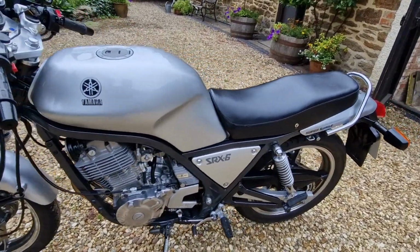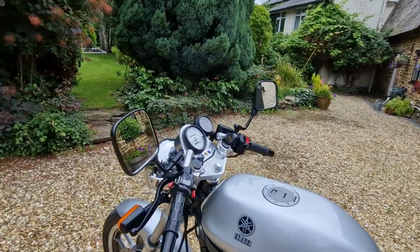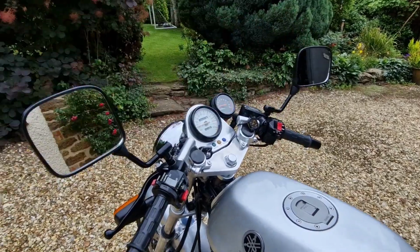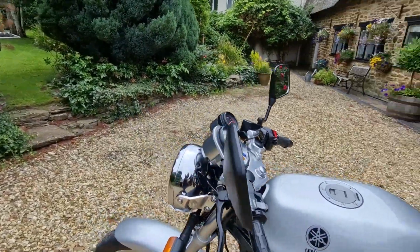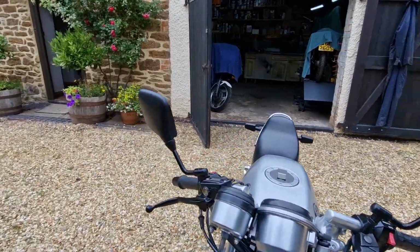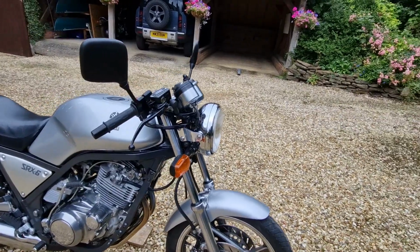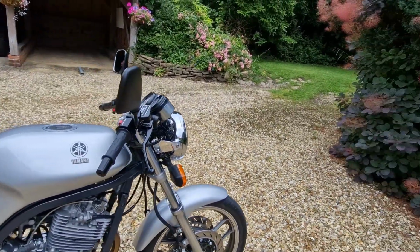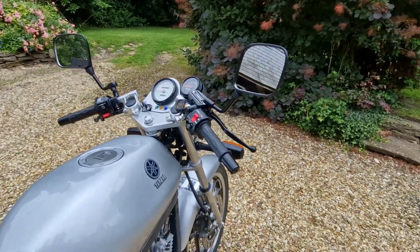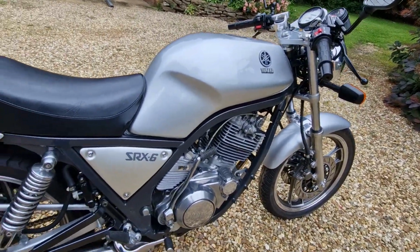Things I would have changed or done differently on the restoration. I perhaps wouldn't have gone for the original style mirrors. I do like originality, but I think these mirrors are frankly some of the ugliest mirrors I've ever seen on any motorbike, let alone something that's meant to be a stylish cafe racer style machine. So I really don't like those, but they are original, and I do like originality. A bit of a stickler for that, so they're staying.